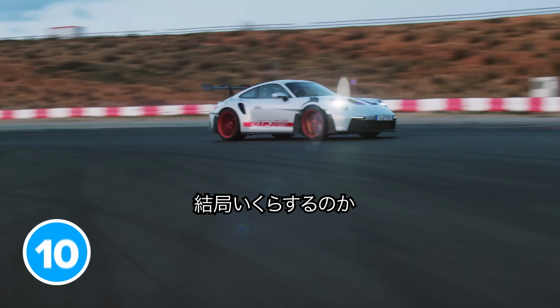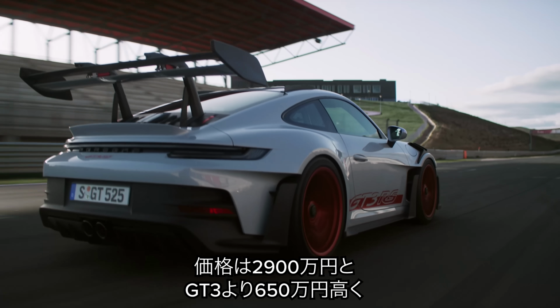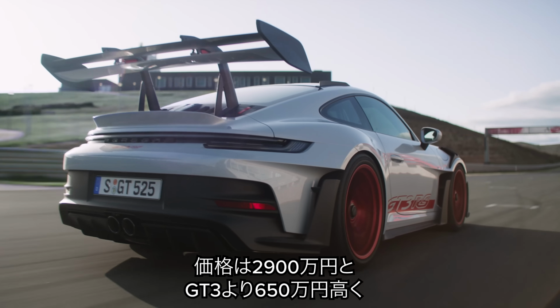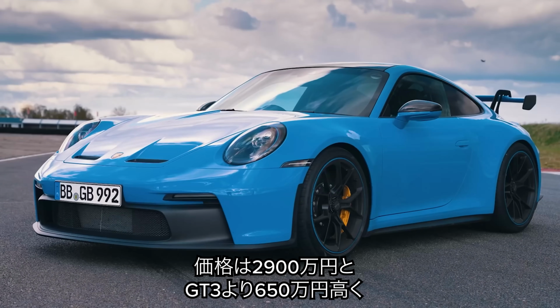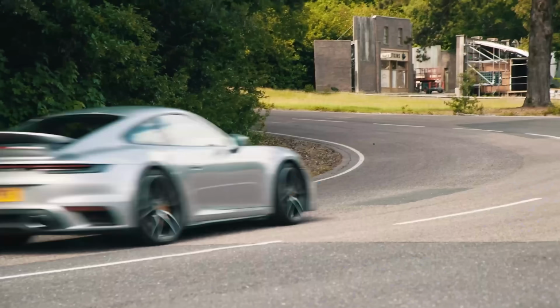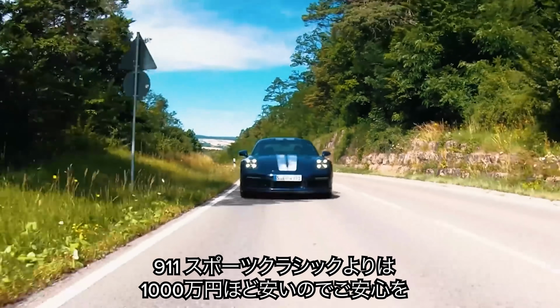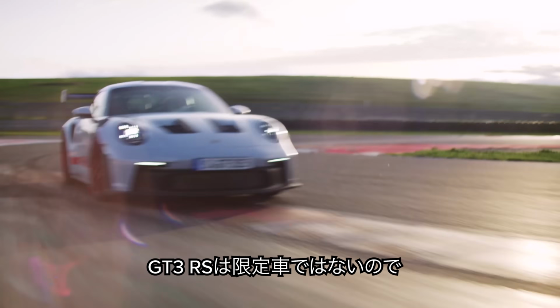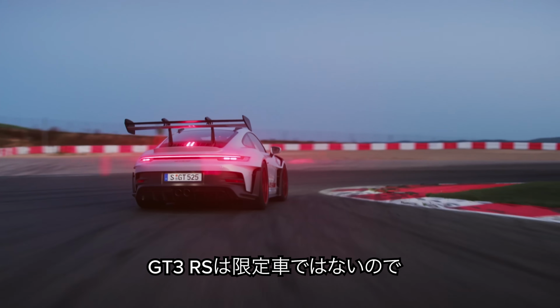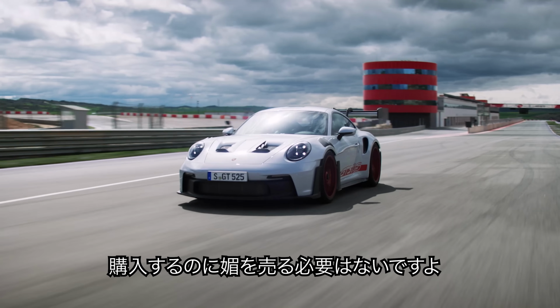So how much does the new GT3 RS actually cost? Well, it's on sale now and it costs from £178,500. That's over £40,000 more than the GT3 and it's almost £10,000 more than a 911 Turbo S. Don't worry though, it's a lot cheaper than a 911 Sport Classic. That'll set you back more than £210,000. And the new GT3 RS isn't a limited run production car like that. So you don't have to know that special Porsche handshake to get yourself a build slot.